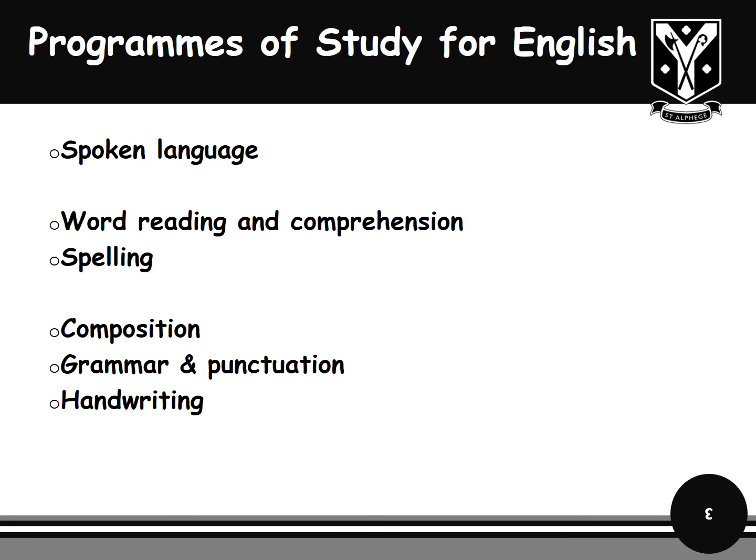Through the programmes of study, the children will learn to compose their own sentences and use exciting language, all whilst developing and improving their handwriting. There is a distinct focus on using talk to develop understanding and ideas before committing these to paper. The quality and variety of language that pupils hear and speak are vital for developing their vocabulary and grammar, and their understanding for reading and writing.